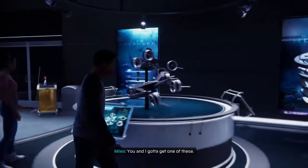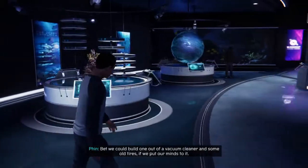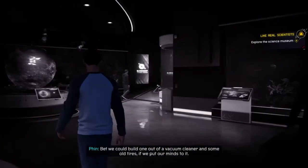You and I gotta get one of these. Bet we could build one out of a vacuum cleaner and some old tires if we put our minds to it.